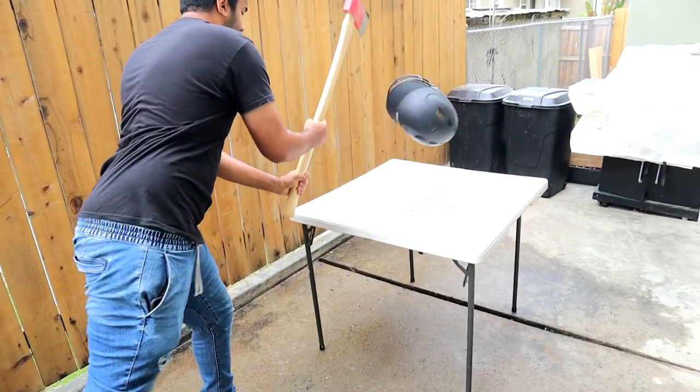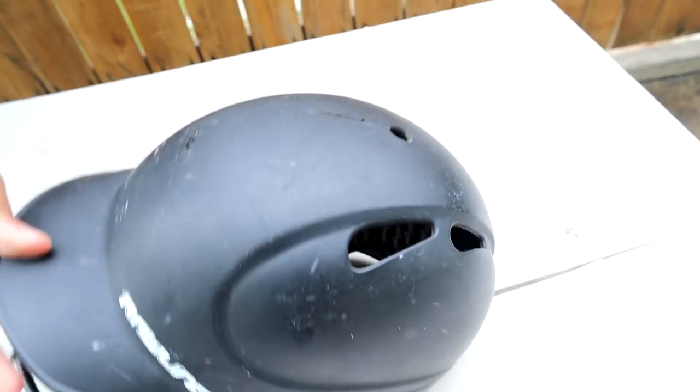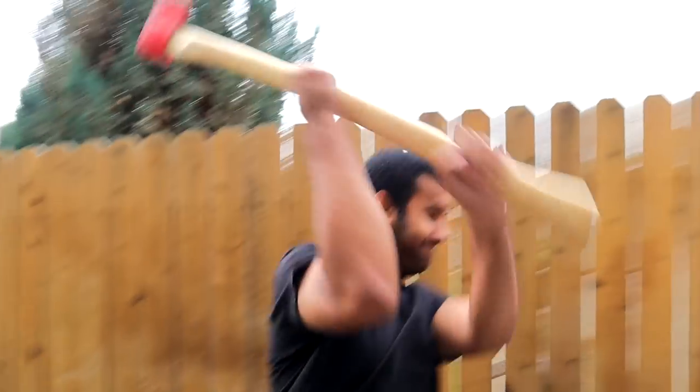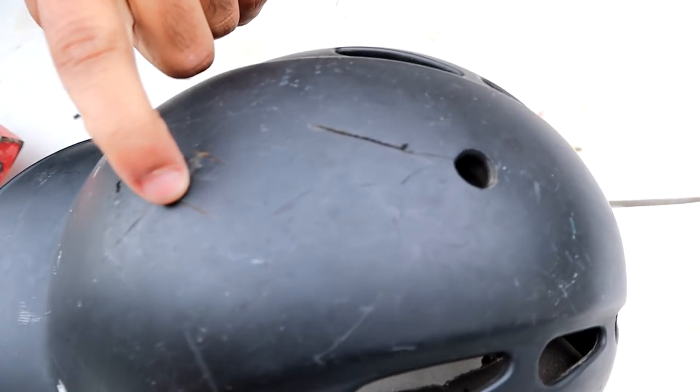3, 2, 1. Ooh. Ooh, that's an axe wound. But no entry point. You know what, maybe the table's giving us a give. Maybe a little bit. But no, just axe moves. Same spot. No, you hit it a little bit different.